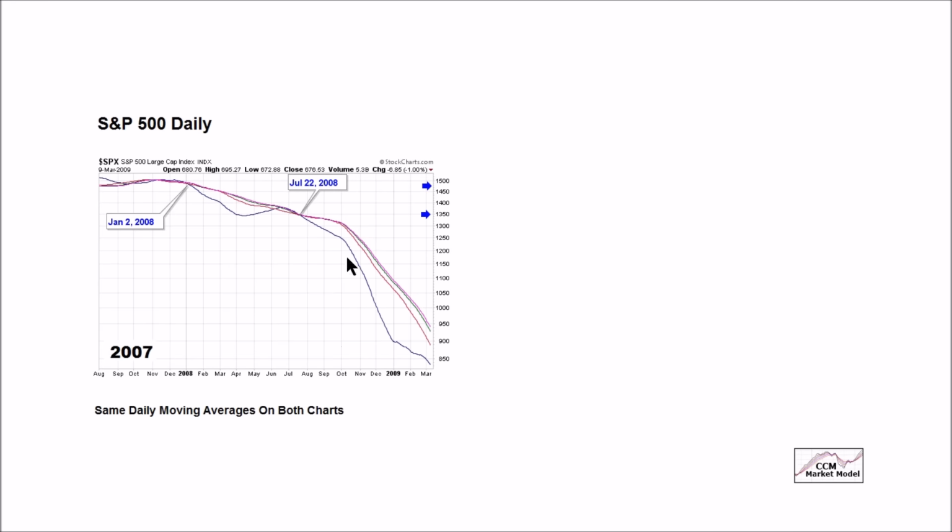Similar concepts here. Blue is still our fastest moving average. You can see we have blue below all of the moving averages and the slopes are all down here on July 22nd, 2008. The probability of bad things happening was higher, and indeed bad things happened.